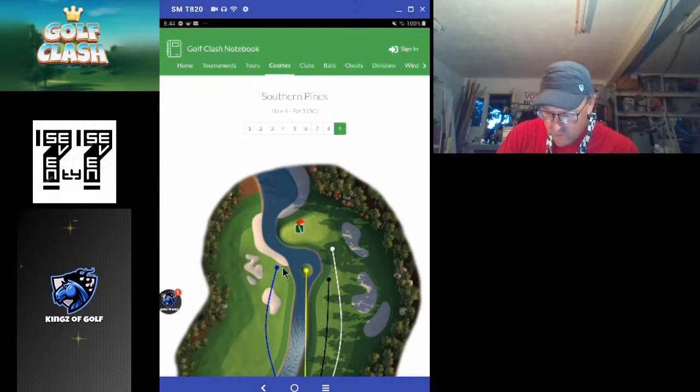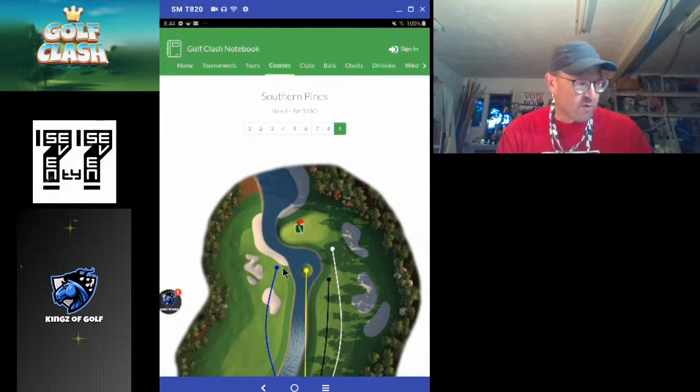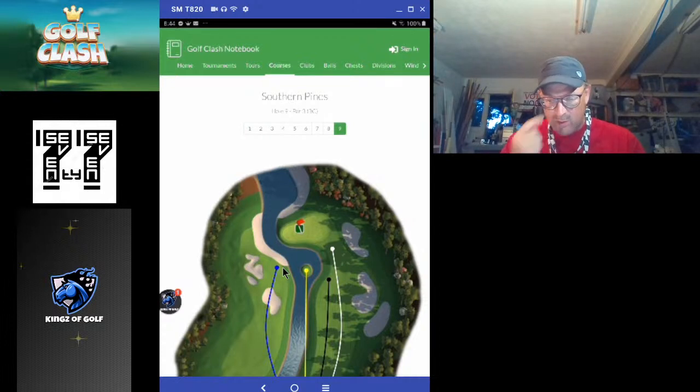We're on hole number 7. Hole number 8 is going to be Southern Pines, hole number 2. And hole number 9 is going to be Southern Pines, hole number 4. So that's going to be the order that they're going to be in. So let's start off with hole number 1. Hole number 1 is Southern Pines, hole number 7.